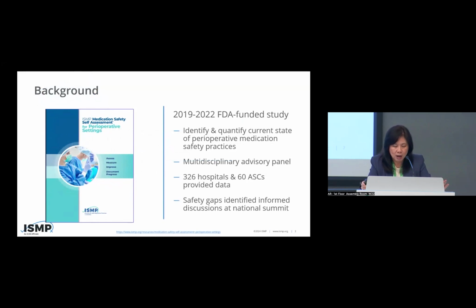By way of background, ISMP received funding from the US Food and Drug Administration, and the study period was between 2019 and 2022. The goal was to identify and quantify the current state of perioperative medication safety practices in US hospitals and ambulatory surgical centers. We first assembled a multidisciplinary advisory panel consisting of anesthesiologists like yourself, certified nurse anesthetists, perioperative nurses and pharmacists, as well as medication safety experts, to develop the ISMP medication safety self-assessment for perioperative setting. The assessment was released nationally in 2021 and closed in early 2022.